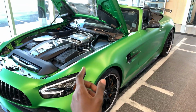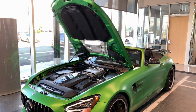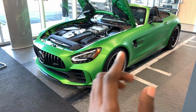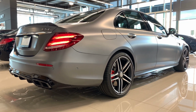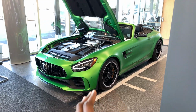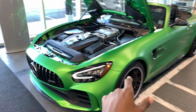And then the other thing I cannot show you guys is the lattice system, which is underneath the car. Because this is a supercar, it weighs 800 pounds less than an E63S. This car is 4,700 pounds, but an E63S is about 5,700 pounds. It's a very light car.